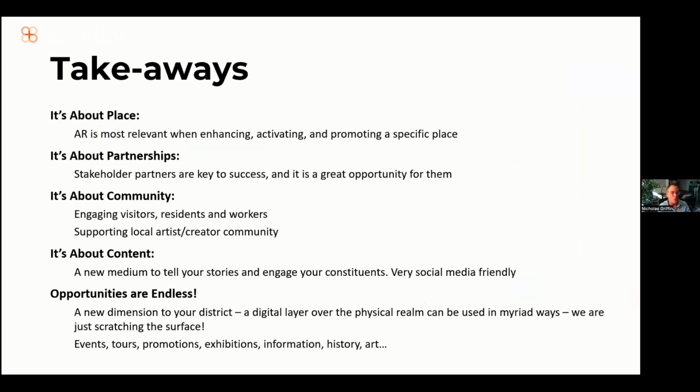Okay, so some big takeaways, and then we'll get to some Q&A here. First big one, it's about place. AR is most compelling, most relevant when it is enhancing, activating, and promoting a specific place. VR is great for going other places and being in a virtual space. AR is great for enhancing and augmenting an actual place.